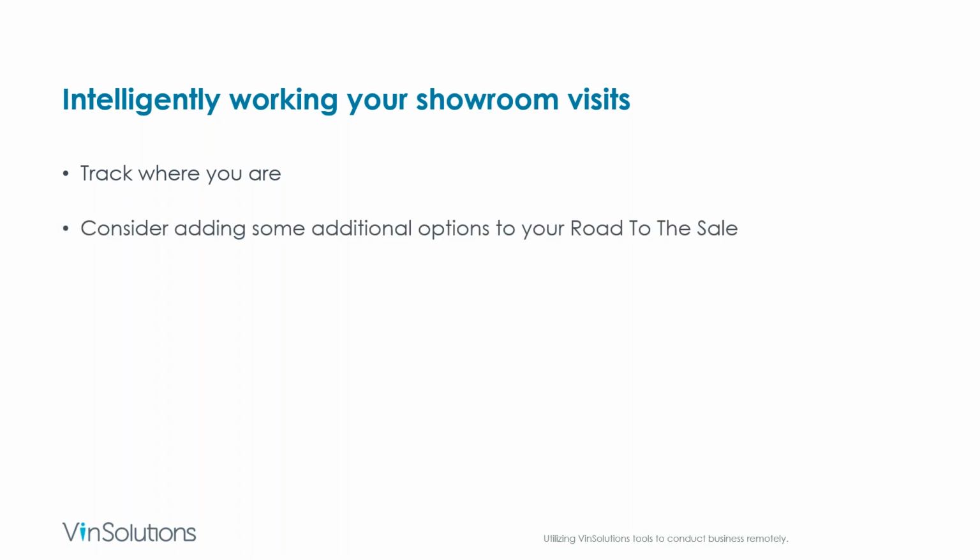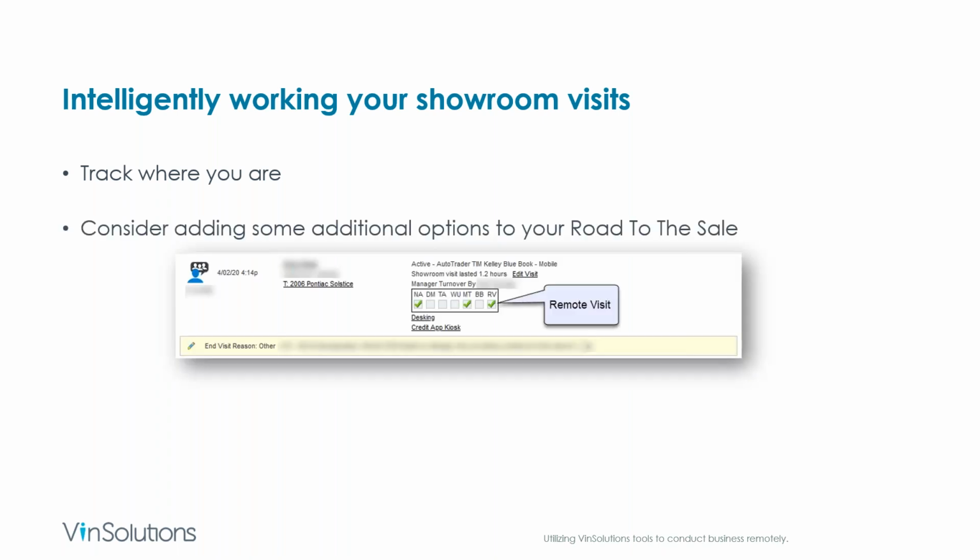With that being said, I recommend that you consider adding some additional options to your road to the sale. One of the things that I recommend is that you add an RV option, standing for remote visits. That gives you improved insight into what's going on with your visits. It allows you to better track and plan for the future. Because here's a fact: customer expectations are changing. You need to be able to leverage where you are meeting with your customers so that you can see what your customers' expectations are.